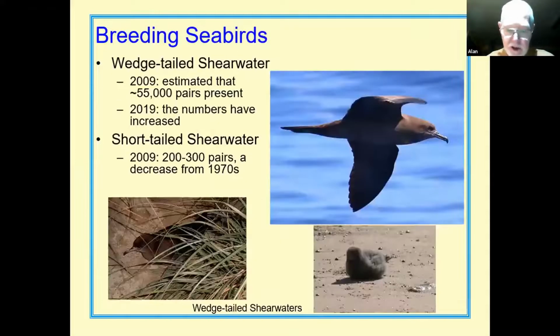So I'm going to step through the birds and I guess first and foremost, Broughton Island is a seabird island. We're doing a lot of work on the land birds, but it is a seabird island, and shearwaters in particular dominate, with wedge-tailed shearwaters. They're in massive numbers. So in the breeding season, they're just all over the place. A survey in 2009 estimated 55,000 pairs were present. That was plus or minus quite a bit.